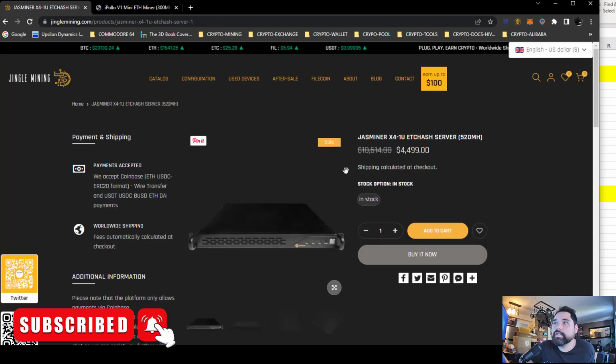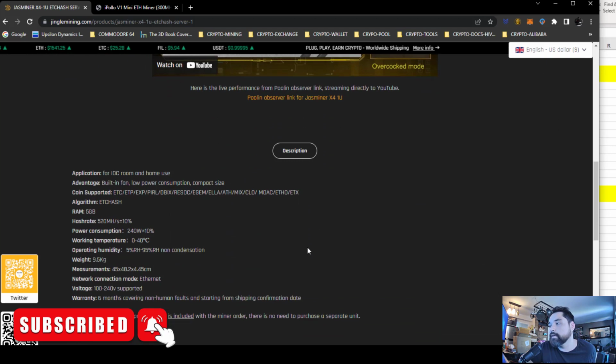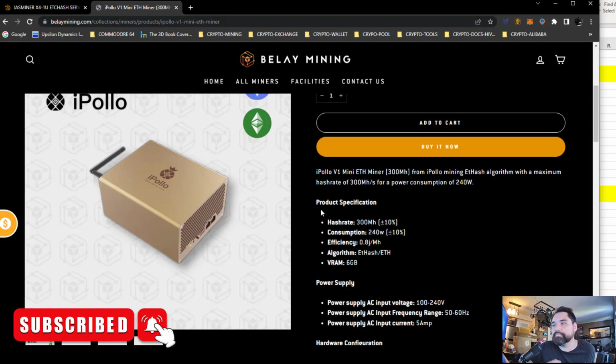If you take a look over here at the Jasminer, we're limited by 5 gigabytes of memory, which means within maybe 3 weeks or so, this one won't be able to mine Ethereum anymore. So this needs to switch back over to ETC as well. For all intents and purposes, I'm going to assume that these are both Ethereum Classic miners, because Ethereum is going away, guys. Everyone knows that. So there's no point in thinking this one can mine Ethereum longer, because even if it does, it won't be very long, in my opinion. So I'm just going to compare based off of Ethereum Classic, and you'll quickly see which one comes out on top.